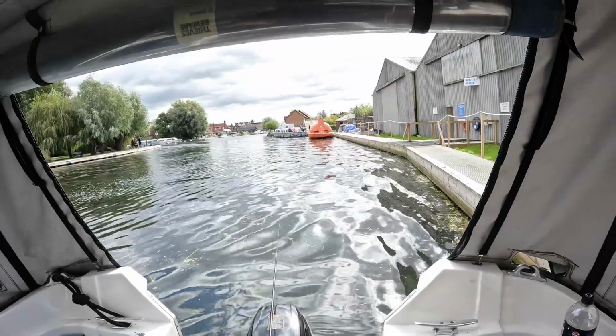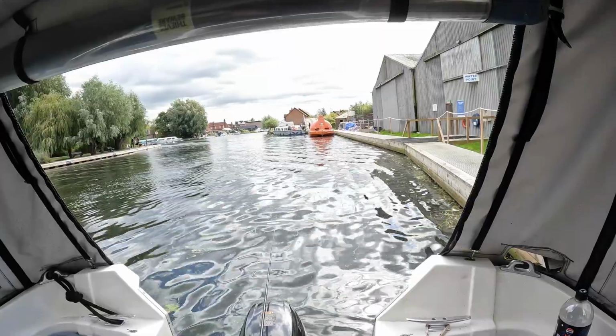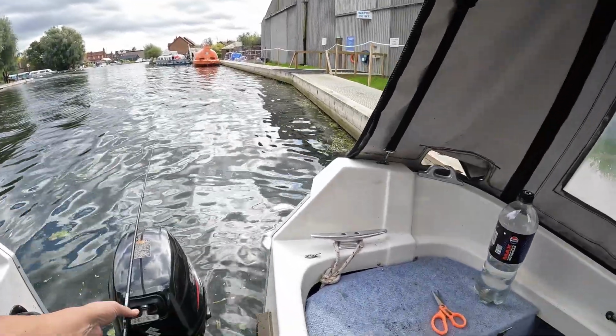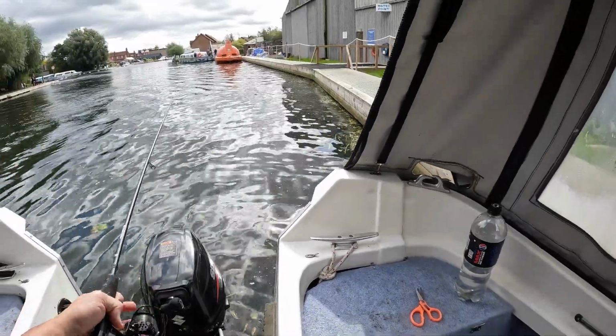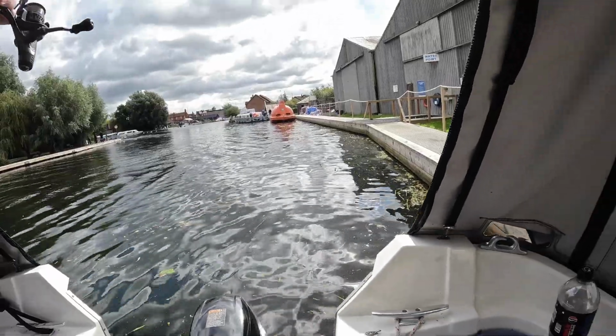But I don't know if there's any bait on there now. See, is it going under? It goes under and stays under. There's a lot of weed there still. Yeah, it's gone right under now, look. I missed it. Bail arm's open, I've got no chance. Yeah, we're in. We're in.